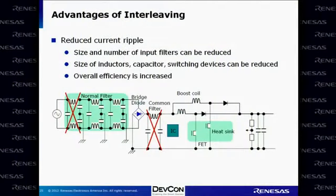So let's look at the advantages of interleaving again. Reduced ripple current. The size of the components is going to be less, but the number can be double or triple. But that may be cost effective because smaller components are cheaper, right? Overall efficiency is increased, of course. And this is a typical circuit where, because of the interleaving, we can cut back on the number of filter stages. So in a way, it is a cost-saving solution.